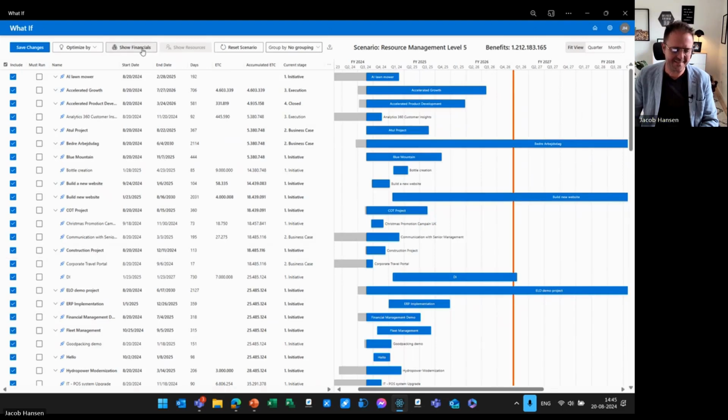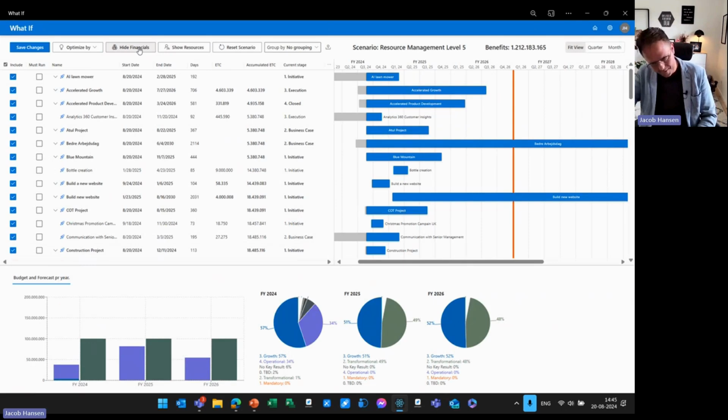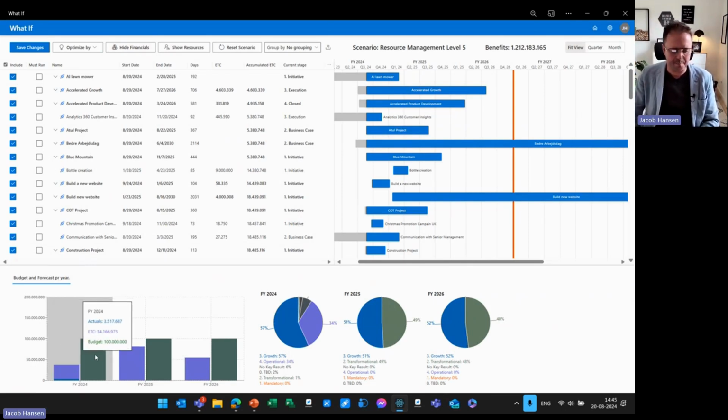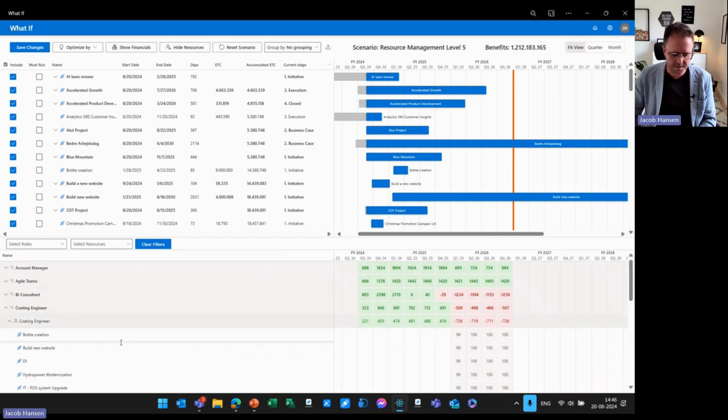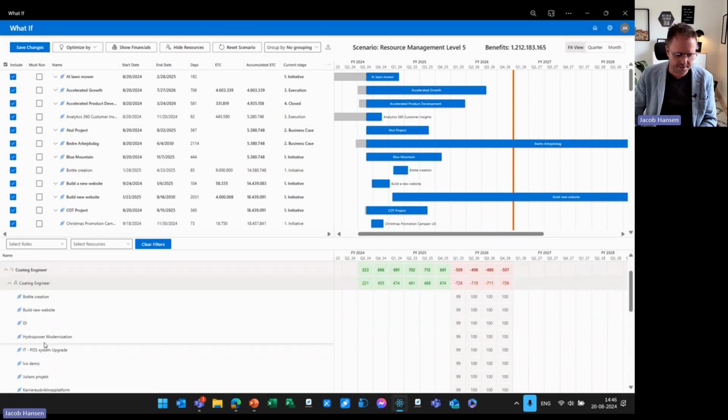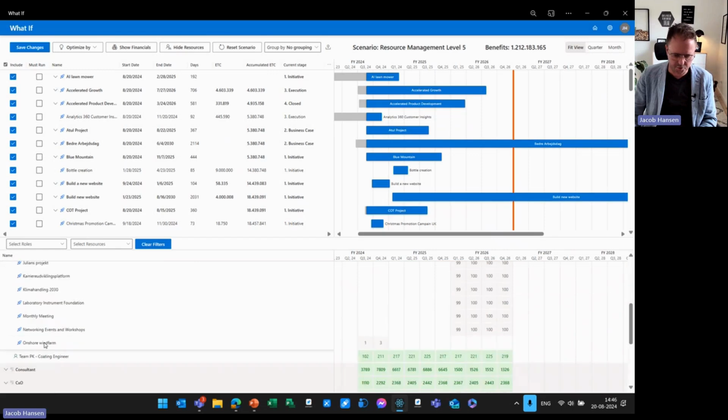Now you see it. What you can see here is that this is the budget. By year, I have a budget of 100 million, and the blue one is the budget driven by the projects. But talking about resource management, what I can do is that I can look at the resource management heat map, and I can identify that the coding engineers, in this case, they are in minus because there's a red situation. I can plan all the way down to month, and I can identify what projects is actually causing the situation.